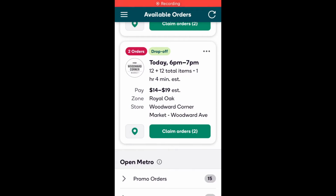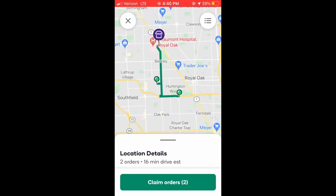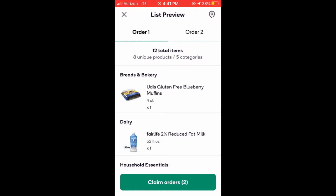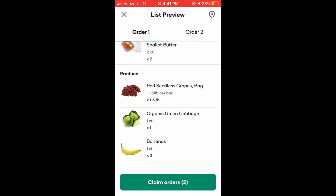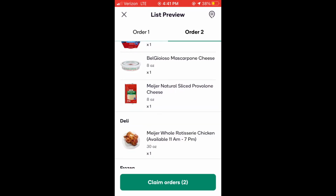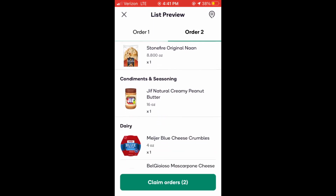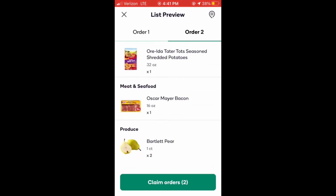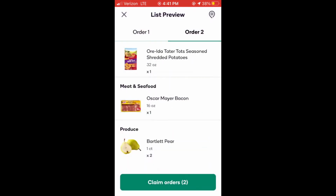Here's the order I'm going to walk you through that I took today. They're both going south. And looking at the items, 12 is 8 unique. I know where that borax is, a couple of produce, not bad at all. And this second one, orange soda, bread, some cheeses, I know where that is. I'll need another cooler bag for the chicken, but really not bad. So I claimed those.